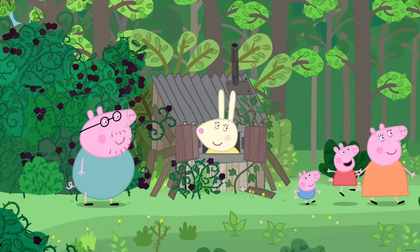Peppa and her family are on their way. I wish we'd set off sooner. We're going to be late again. Don't worry, Mummy Pig. We've still got loads of time. We're always late when we go to Granny and Grandpa's. Not this time. I've found a new way that avoids all the traffic. Oh, I wasn't expecting that.